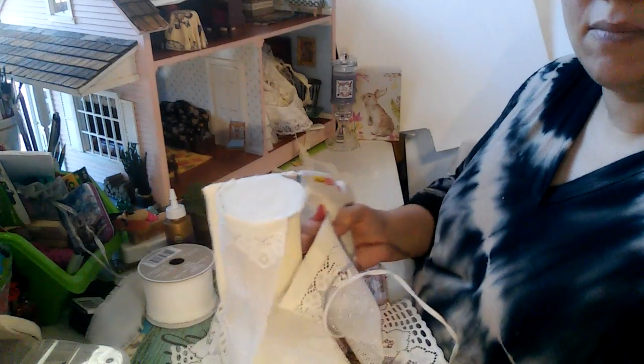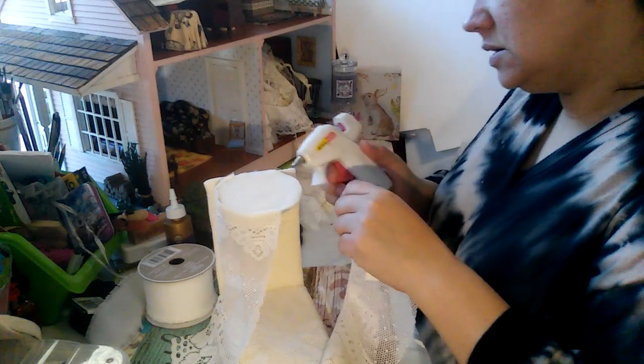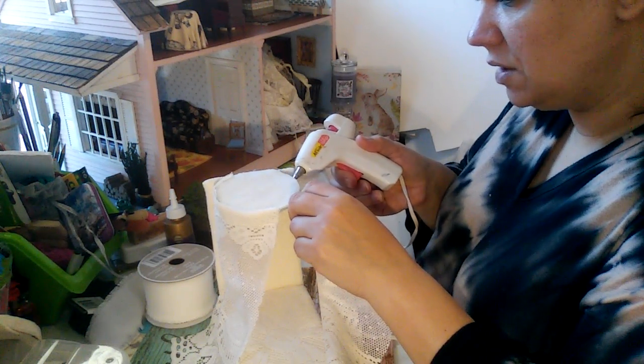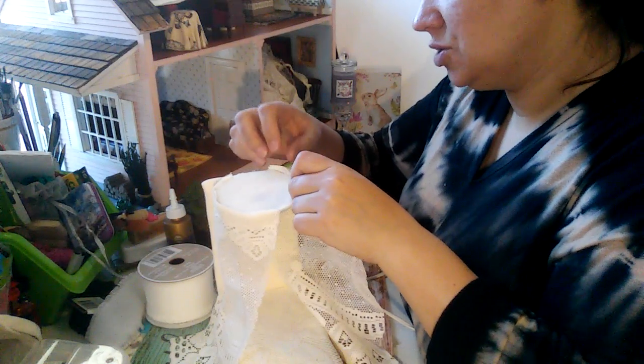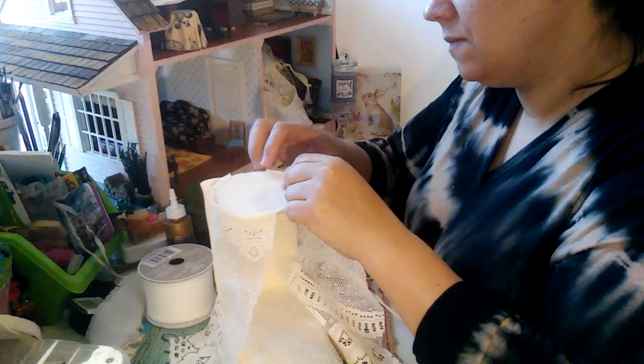Okay, now I just hot glued that one piece to the side of the bed. I'm going to hot glue this other piece. It's a little bit hard to do, but I'm going to try to do it with you guys, okay? I'm trying to move as quickly as possible, and I'm making sure that I'm making this top piece go a little bit above the hot glue.